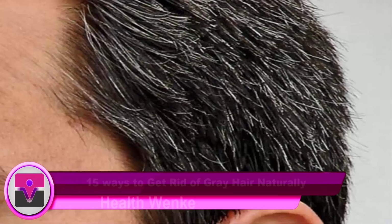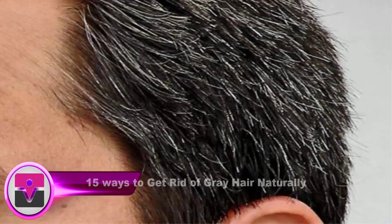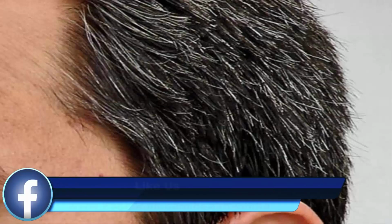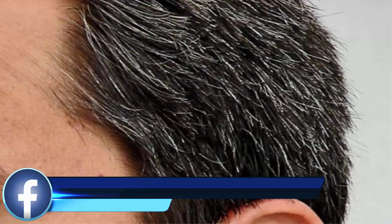How to get rid of gray hair naturally. There are many treatments on the market to help you reverse gray hair fast. One such treatment is using hair colors and dyes. But some of these treatments are harsh on hair and you might want to opt for more natural treatment options. Here's how to get rid of gray hair naturally and fast.